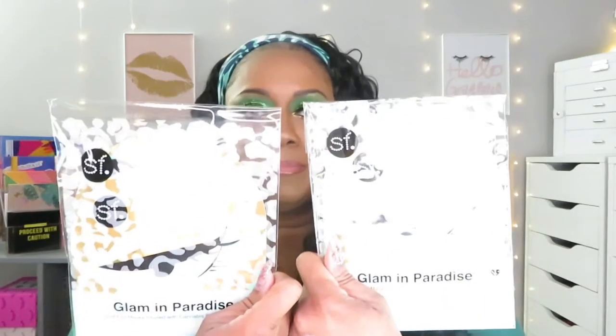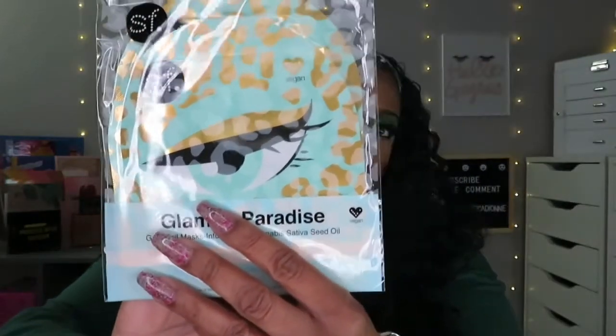Okay, so anywho, the first thing that I got was this Glam in Paradise gold, what is it? I should get my glasses. Gold foil mask infused with cannabis sativa seed oil. And yeah, it's a three-part mask. This is nice. I got two of them, and a lot of this stuff I may look shocked for, guys, because like I said, I don't even remember what I purchased. I know it was a good price because that's why I got it. I'm pretty sure I got one for me and one to put in the giveaway. I'll figure out all that when it's time to do the giveaway. But yeah, this is a three-part mask. I remember that.